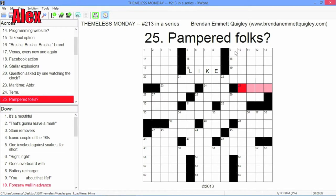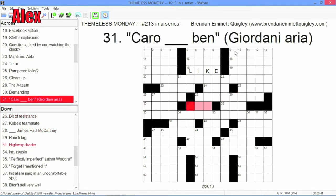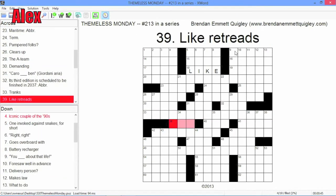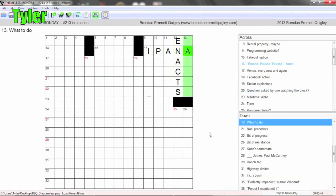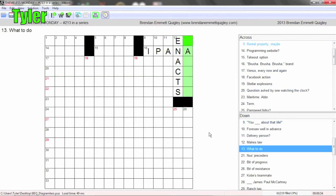I guess we're okay. Pampered folks. Oh my God. This is an interesting puzzle because this puzzle has three reviews right now on CrosswordFiend.com. One 5-star, one 3-star, and one 1-star. That's diversity. We're appealing to all audiences here. So we'll see what we think about this.